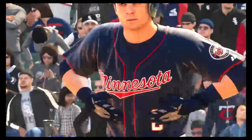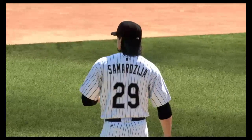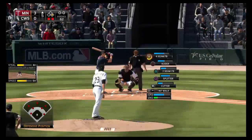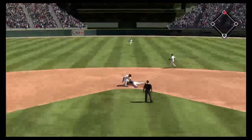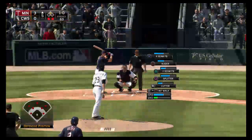Well, he'd had some high-stress innings here so far. It was looking like he turned a corner and was on his way to a much-needed 1-2-3, but he's going to have to get in the stretch here after all. And there he goes towards second. Pitch inside, the throw, and it's far too late as he steals second with ease.